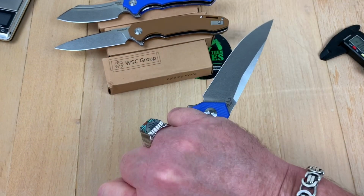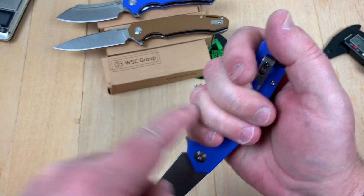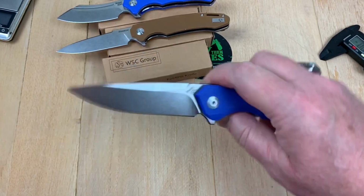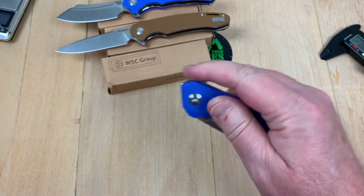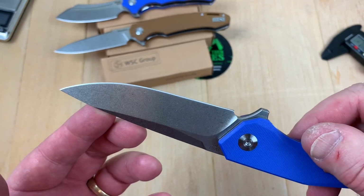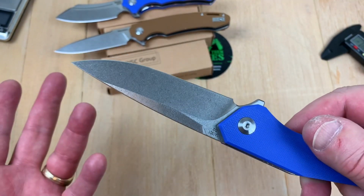Reverse grip is actually more comfortable because I can put both these fingers in that big front choil. So yeah, this is definitely better. But the action's fun, and the blade shape looks really sensible. And of course, they're stonewashed, so it's a good working finish.